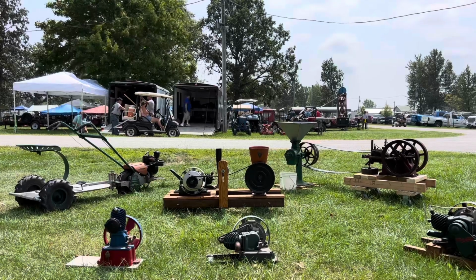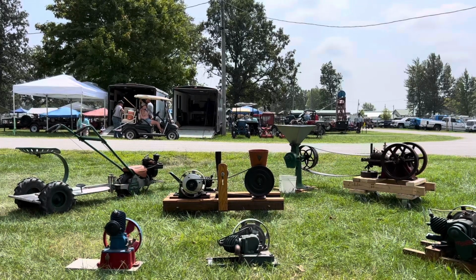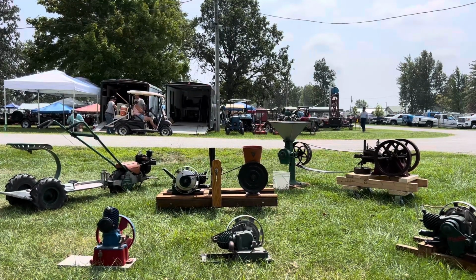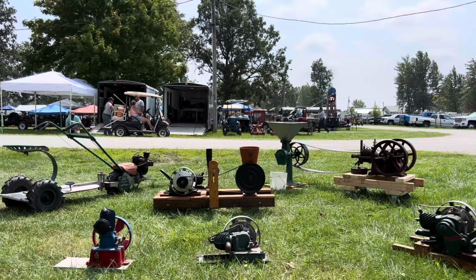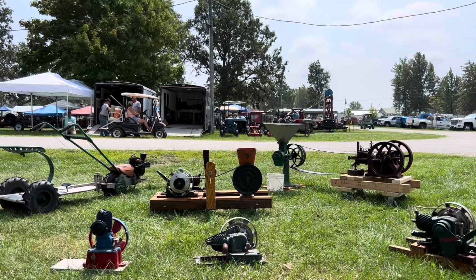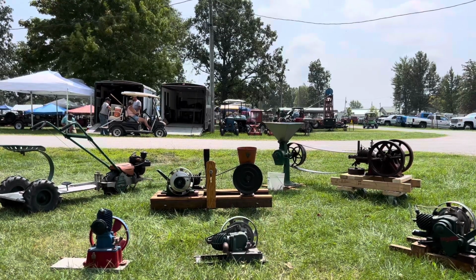This is only my second year out here since my dad passed away, so it's been a little tough, but we're getting through it. I brought out some of his things, as you will see. I'm going to take you somewhat on a virtual tour around the show and mostly just see the sights and listen to the sounds of the show. Not camping this year, so hopefully next year I'll be able to camp.